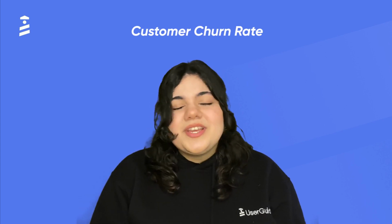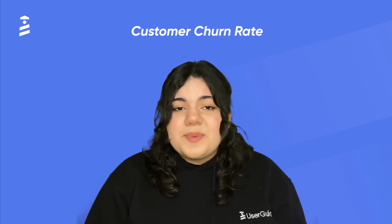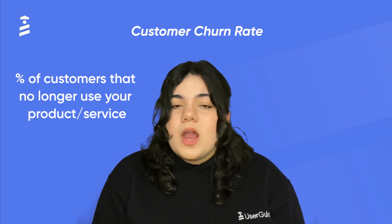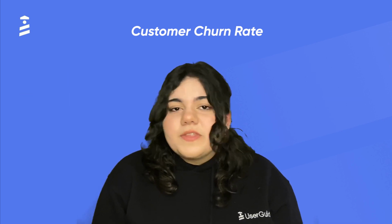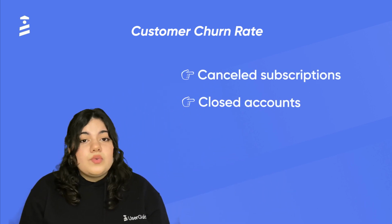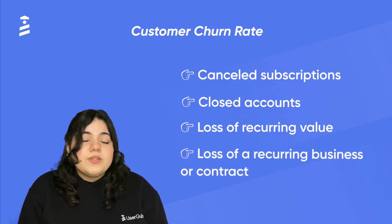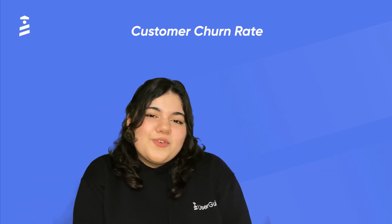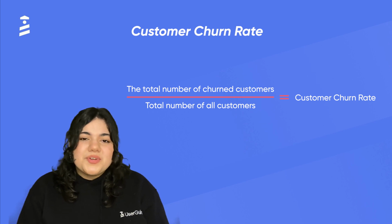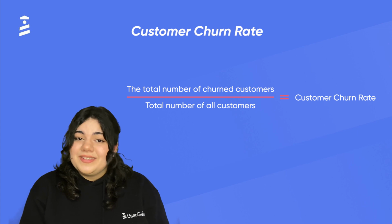Now, customer churn rate is a really simple but effective metric, and it's basically the percentage of customers that no longer use your product or service. For example, if there is a canceled subscription or closed account or loss of the revenue, loss of contract, that all counts into customer churn. The formula for customer churn rate is also very simple. All you have to do is divide the number of churned customers by the number of all of your customers, and what you get is customer churn rate.